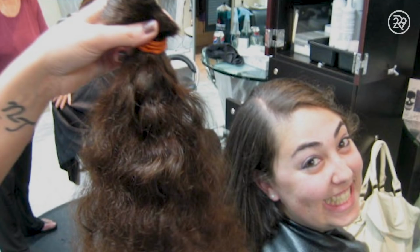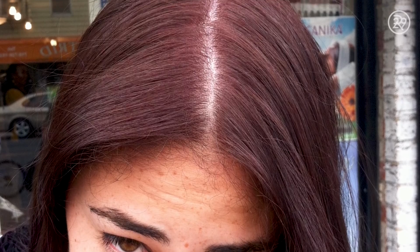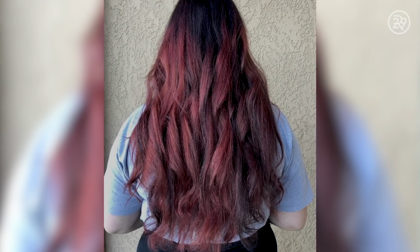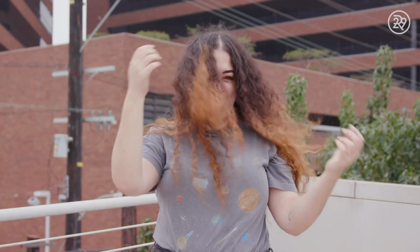I guess my hair history has mostly been a lot of long hair, but I did cut it right before I started college, so it was about shoulder length. And in college, I did experiment with some colors, so I did purple, dark blue, and then this was red before it faded out. I've always wanted to go to a curly specialist, but the price point and timing just never quite worked out.